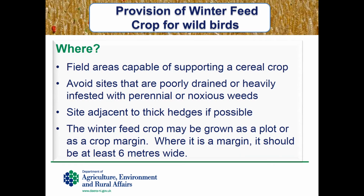Where might you wish to establish it? Well, in field areas that are capable of supporting a cereal crop. You should try to avoid sites that are poorly drained or heavily infested with perennial or noxious weeds. It is best, if possible, to site it adjacent to thick hedges. And the winter feed crop may be grown as a plot or as a crop margin. Where it is a margin, it should be at least 6 meters wide.